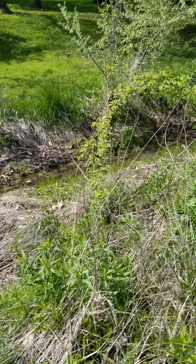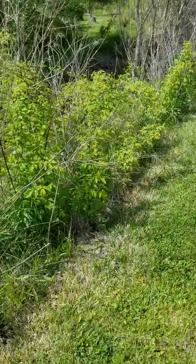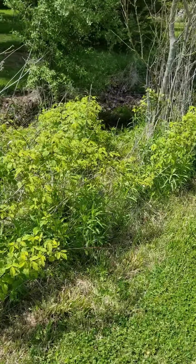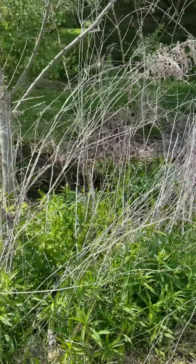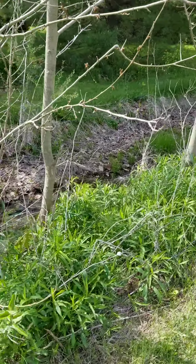We've been out doing a lot of cleaning around our property, picking up sticks, picking up trash that's blown around out here and landed in places that it shouldn't be. You can't hardly see the creek now, can you? It's so covered with all this green.